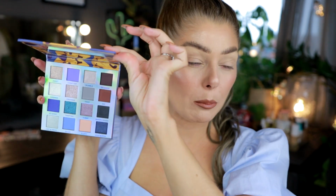This is the BH Cosmetics Blueberry Muffin palette. I bought this myself at Beauty Bay in Europe because I'm in Sweden, and I'm so excited to be trying this palette out. It is actually a blue-brown palette, so I'm going to be doing two looks. I'm going to show you some swatches and let you know what I think about whether this palette is worth picking up.